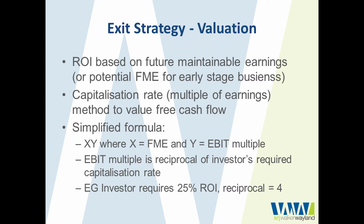When you are looking for investment, you are going to be required to do two things. One is pitch, and that might be in a number of different forms, and I'll talk about that in a minute. And the other one is to map out your equity requirements or your funding requirements in what we call an investment memorandum. For both of those components, there are 10 elements that all investors want to see.